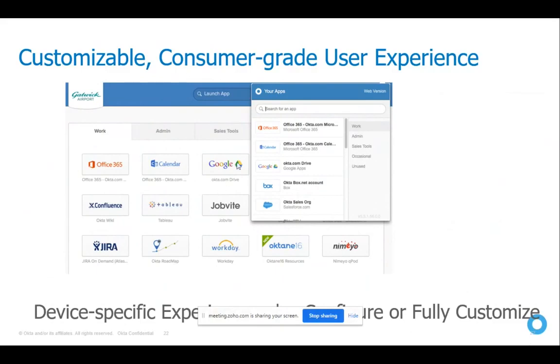So we have the plugin as well, which you can see on the right side. This is the plugin, and this is a great plugin that can automatically detect and add new apps the first time you visit them, and it will even ask you if you want to use Okta to log into this application.